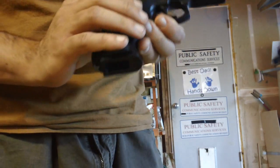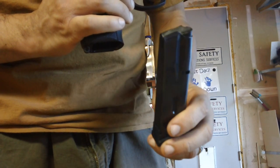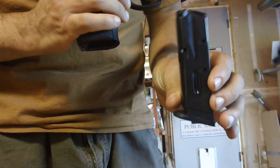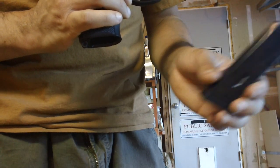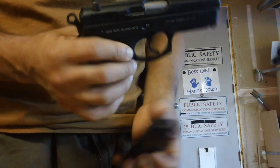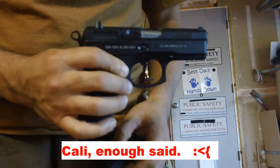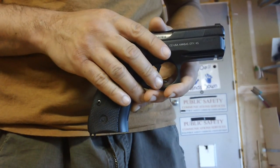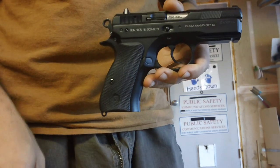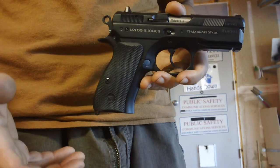Another downside to this is the magazines are freaking expensive. If you get the factory CZ magazine, this 10 rounder here would cost you on average $40. They're 17 rounders, $40. They're 14 rounders that should be with this pistol here. I'm in California, so I'm neutered down to 10 rounds, $40. But they do sell aftermarket Mec-Gar magazines that I hear are pretty good. And they average around $17 to $20 per magazine, so it's half the price of a regular CZ magazine.